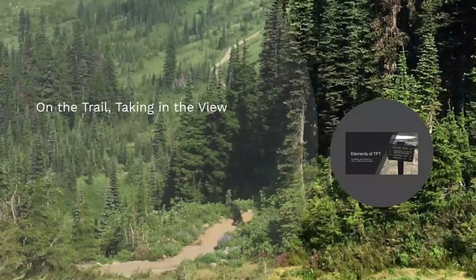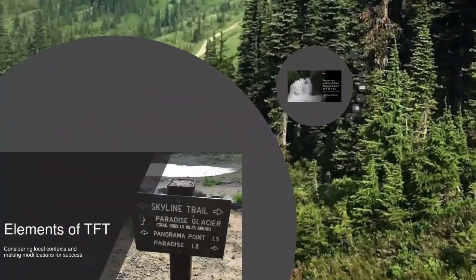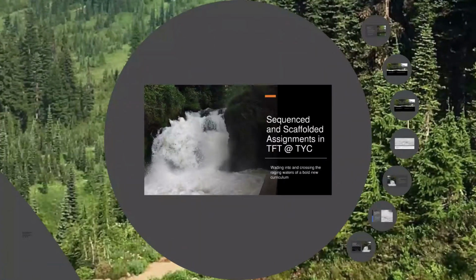On the trail, we'll get to take in the view. Let's start by exploring the elements of TFT, considering some local contexts, and making modifications for success. Sequenced and scaffolded assignments are a big part of TFT, and the way that we wade into and cross the raging waters of a bold new curriculum in the two-year college will be explored.